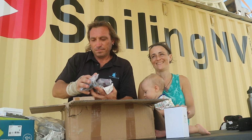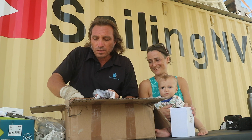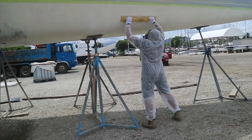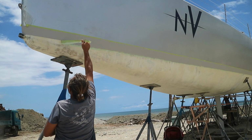We have to be a bit organized and get the stuff in advance sometimes, to make sure that when we come to do a job we have the material that we need. We finished filling and priming the underwater part of the hull. New water line.